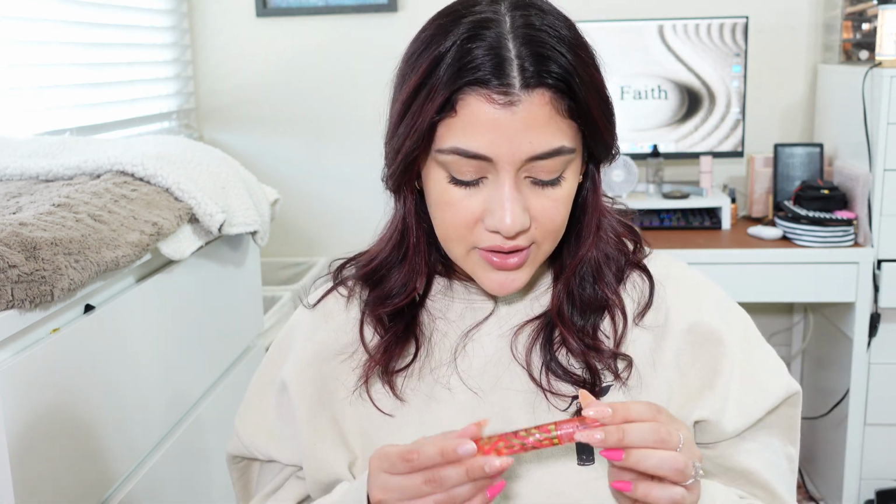The pigment's really nice on them. It's not too much, but it does give you a little bit of color. So I feel like I'm going to be really enjoying these for summer and stuff, so I'm excited to have picked these up. And then I also got this one.